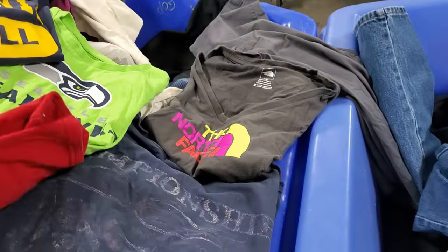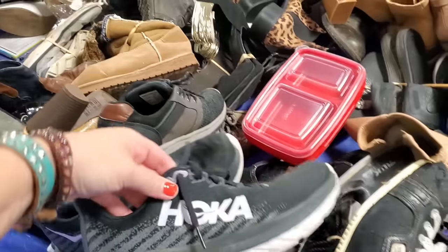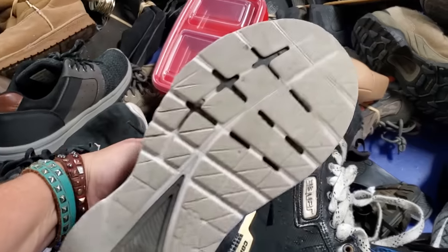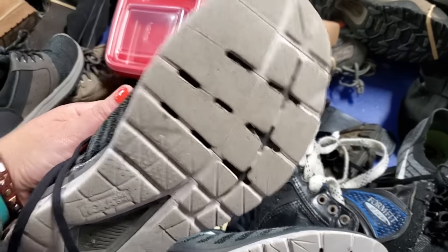There's a North Face. God, I love the bins. They look okay from here. This is definitely a Bolo brand to keep your eye out for, but look at the bottom. I mean, there is like no tread left on those. I can't imagine. So that is sad.